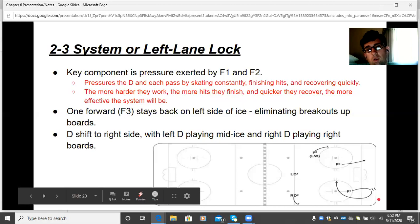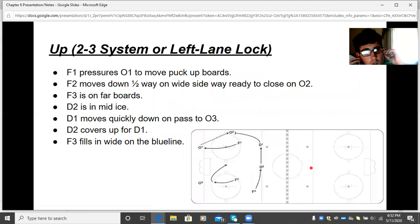First forechecker one right here, second forechecker two right there, left wing, third forechecker right there. 2-3 system: first forechecker pressures offensive one right here to move the puck up the boards.